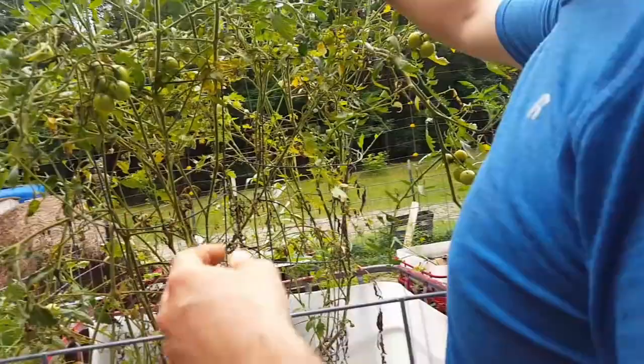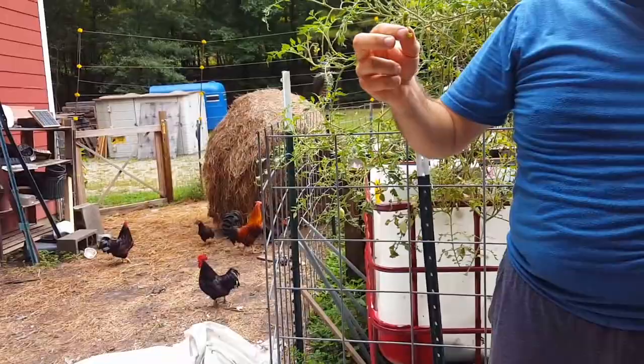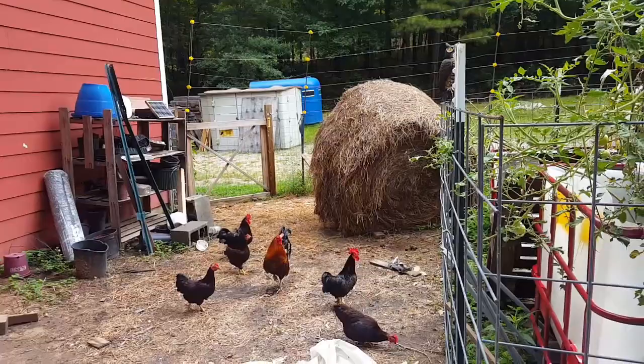Oh, I am sorry, I stand corrected. Right here, a little one. You looked right past it. Whoop. Sorry. There's a smaller one. That's probably about half the size of the others. See how much they enjoy that. Oh, those hens keep getting the caterpillars.